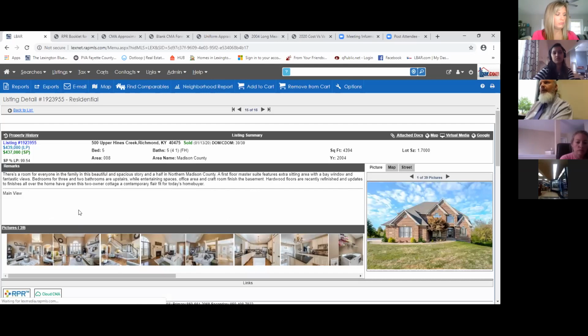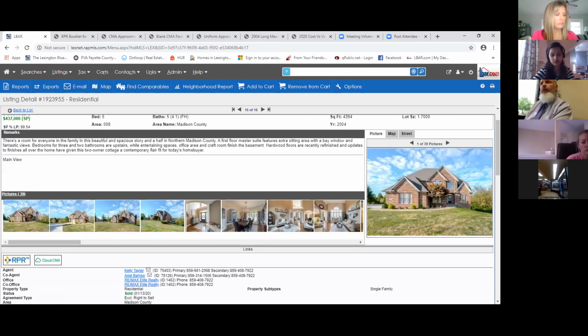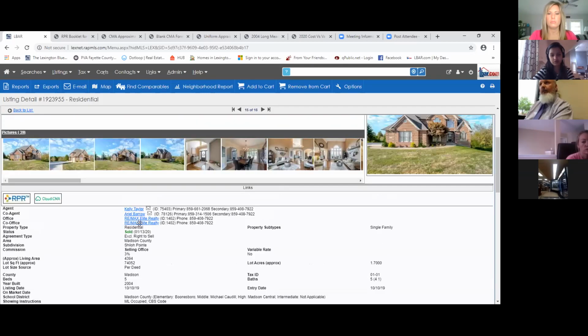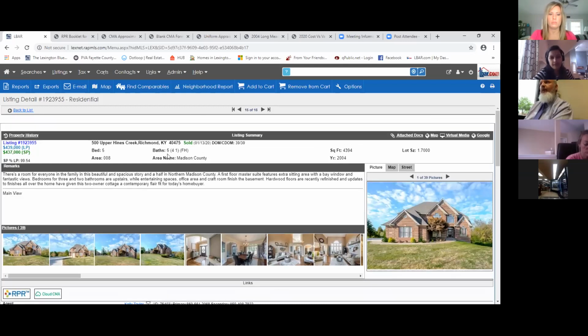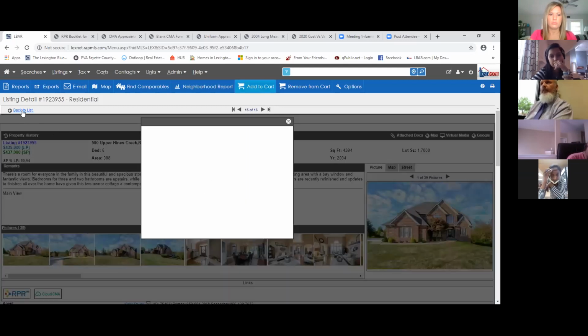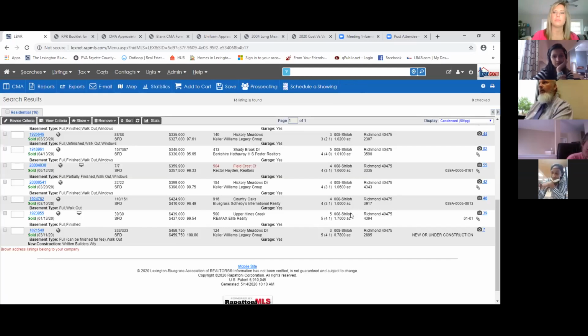One of the things I'm looking for, does it have photos? Because we're trying to compare houses. The next thing I'm looking for down here is the square footage broken up. A lot of times you'll have some lazy agents that will just put a total square footage but won't tell you what floors they're on. So I'm looking for that. So I would use this as a good comp. Again, I'm going to add to the cart, and I'm going to add to 2004 Long Meadow, 514. We typically try to use 3 comps. So I'm going to keep going down.